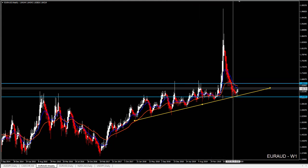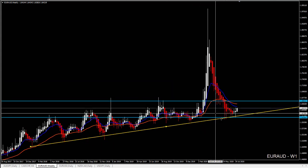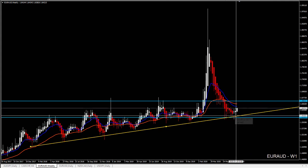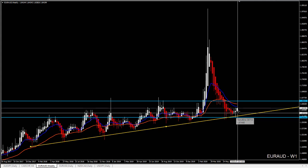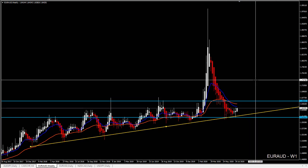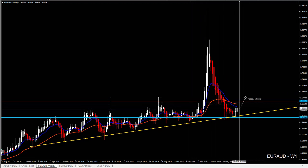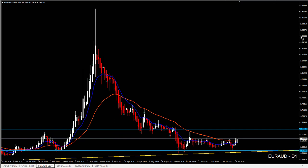So this, of course, was a really strange move. Price went up fast, went down fast. Right now it's reaching support plus trend line, so maybe we'll get a bounce, and price will go up again. For now, difficult to say where because of this whole big move, but at least to the next resistance we have like 200, 250 pips.